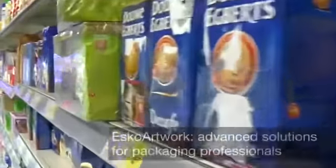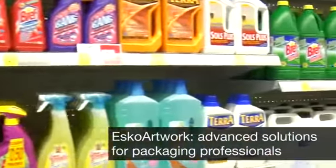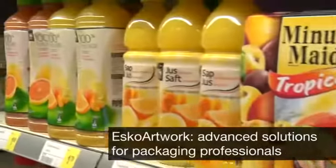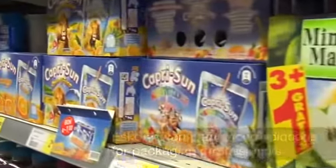Managing all these requirements efficiently demands very specific tools and solutions. This is where Esko Artwork comes in. We develop advanced solutions for professionals in the packaging and print industry, brand owners and retailers, packaging designers, printers and converters, and sign and display manufacturers.